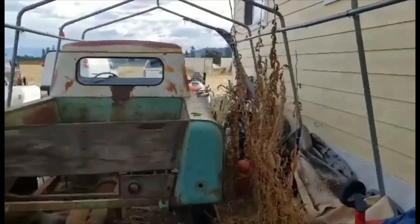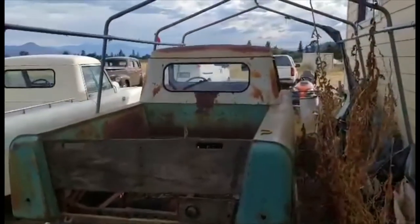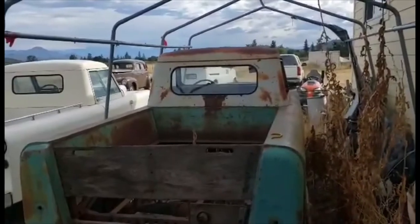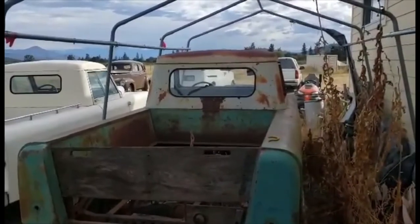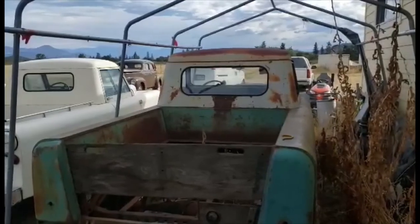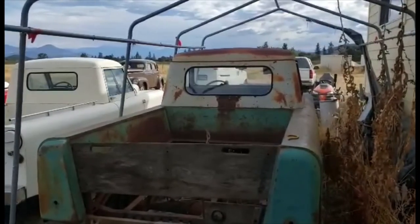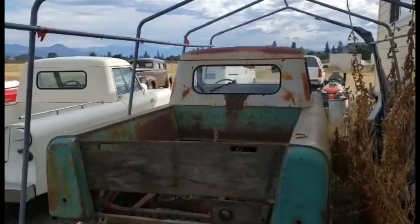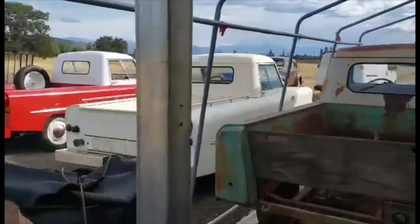Finally got around to my comparison video. I sure like the back window on that 54 though. That's pretty awesome. It's huge. I can see out. I can barely see out. I turned to look out behind me on the red and white truck and forget it. There's no way. All I see is the wall.